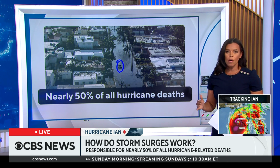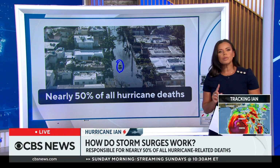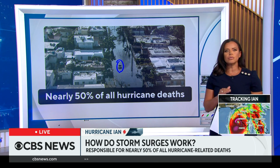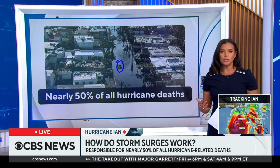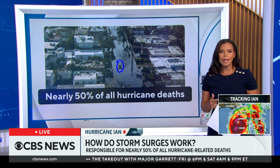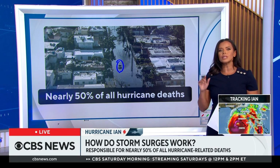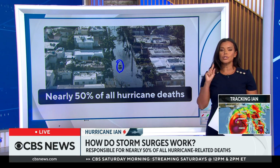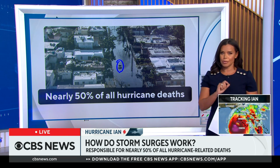Nearly 50% of all deaths attributed to hurricanes are because of storm surges. And one important distinction is that hurricanes do not have to be a Category 5 to cause severe storm surges. In fact, Hurricane Ike was just a Category 2 when it hit Galveston, Texas, and it ended up having a more than 20-foot tall storm tide. Remember, it's after the hurricane blows through that the real problems begin.